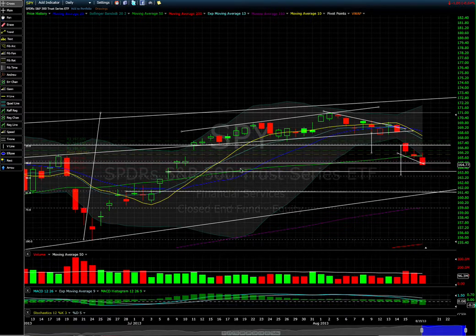Let's get right into this chart, the SPY. Beautifully, we've been making a nice little pullback here, profiting beautifully on the shorts. Trim some here at the 50-day moving average as we did hit support here with this gap fill, but I am still holding a little bit more.